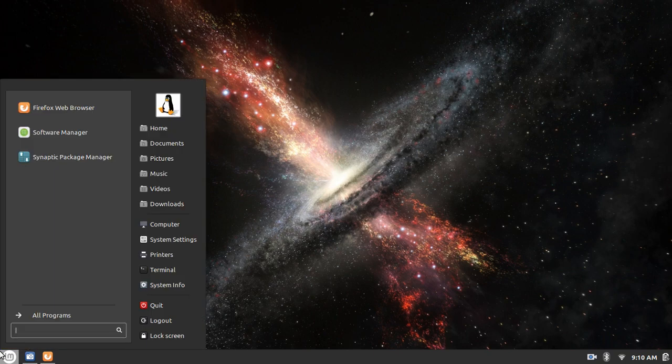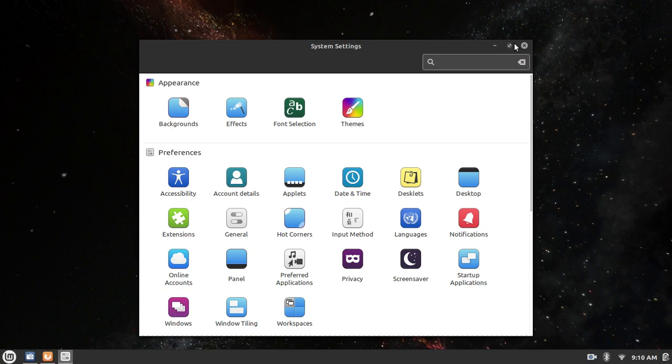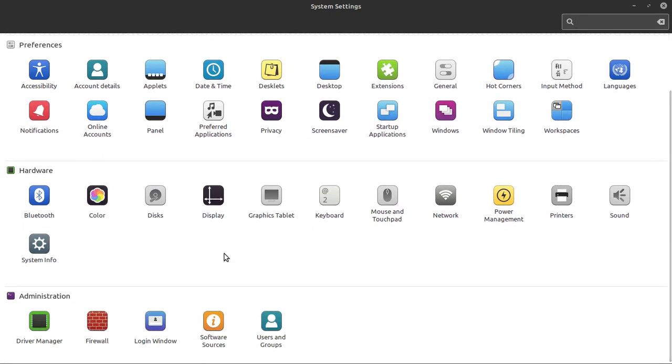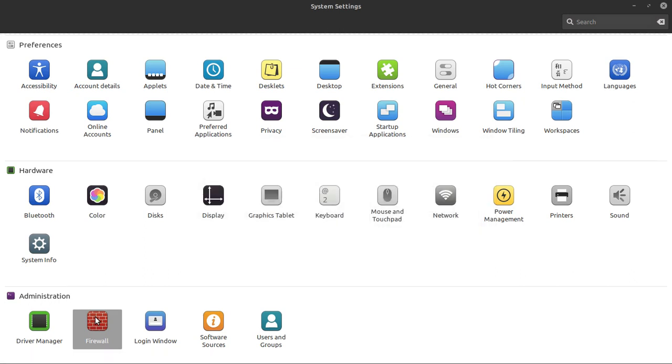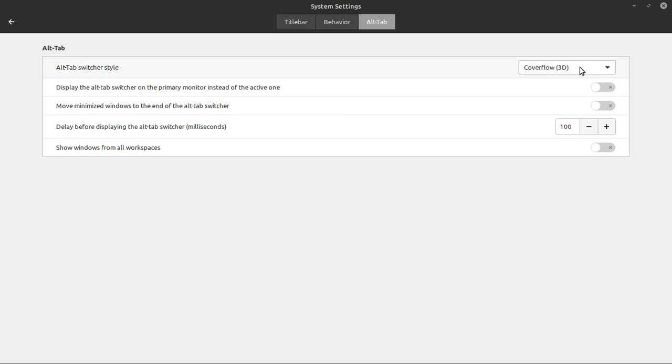But the problem I have with a lot of distros, especially KDE, is that they're just not simple to use. When you go into Linux Mint, and you go into settings here, it's very easy to use. You have your backgrounds, effects, themes, everything's here, and everything's very simple to use. It's just very simple. You can do traditional right, you can do Mac style left. So now it's over there. I don't know why I'd want that, but if you want that, that's cool. You don't have to install extensions like you would in GNOME 3.